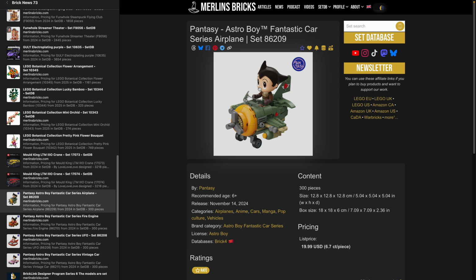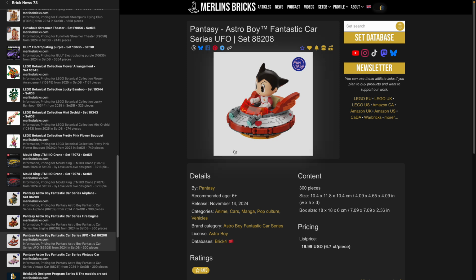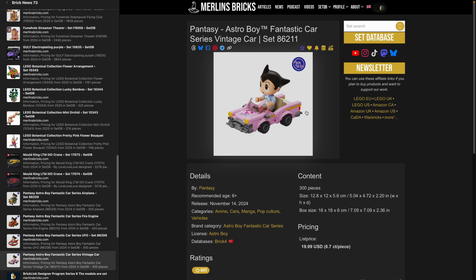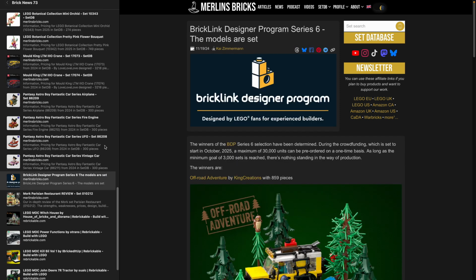So the minifigure head, I mean, the figure itself is different for sure, but the head also seems to have different prints. This one here in the airplane looks quite happy. This one in the fire vehicle looks quite sad, as well as the astronaut. And then last but not least, you have the one sitting in the vintage car, which even has an open mouth. So I would say, based on what I can see right now, 3 different prints. With that, we are done with set updates.